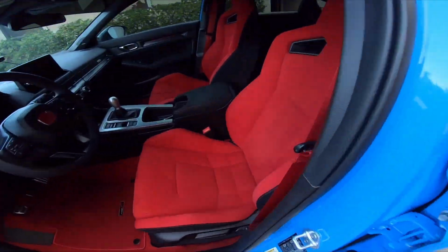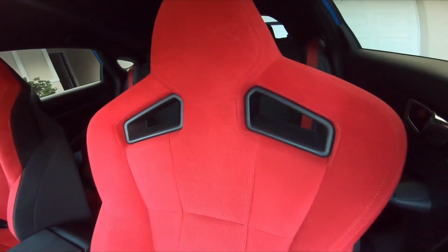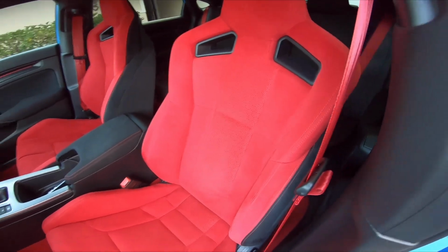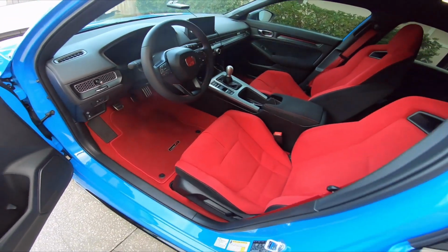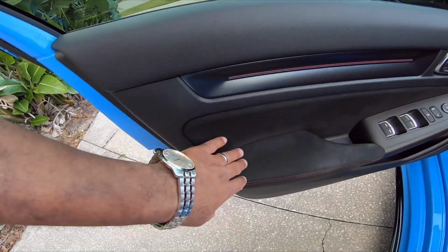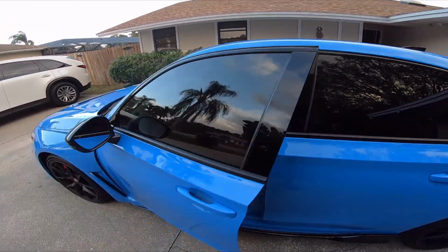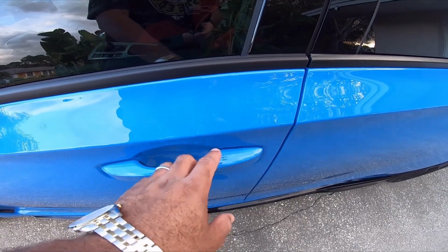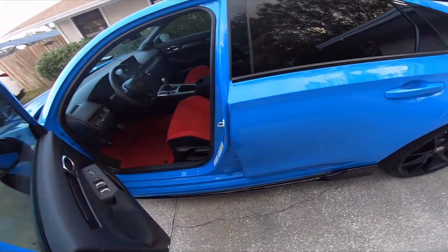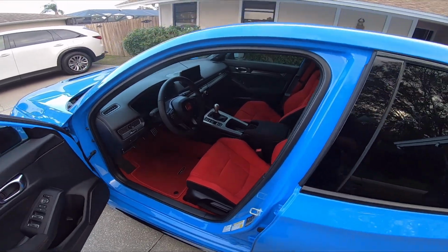You've got the iconic red seats with the harness slots for the racing seat harness, if you're going to put on racing belts, the red floor mats, the red carpet, suede on the door, suede here. You've got the red LED lighting there. You can lock it by touching there, and then you can unlock it just by putting your hand behind there. There are so many things that people take for granted on this, right?